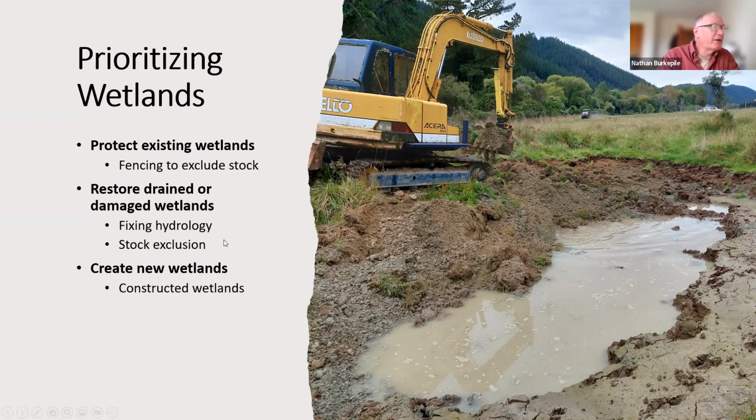When we talk about stock exclusion, I'd recommend people, because you can't spray within 10 meters of a wetland, I suggested that actually makes a really good buffer to start out with. The wider your buffer around the wetland, the better, but a 10-meter buffer is actually a pretty decent buffer around your wetland to protect it and allow for some terrestrial plants to grow.